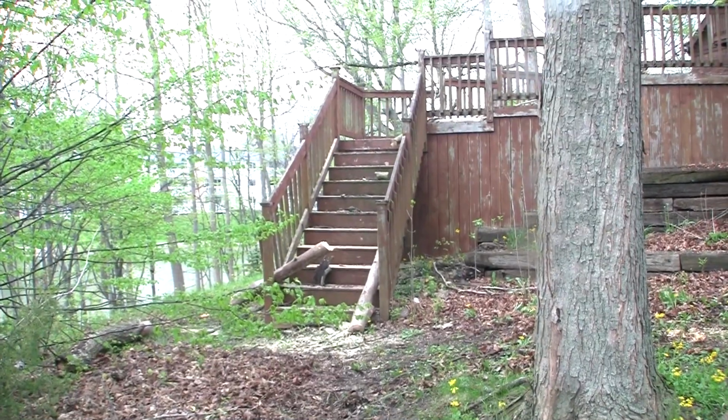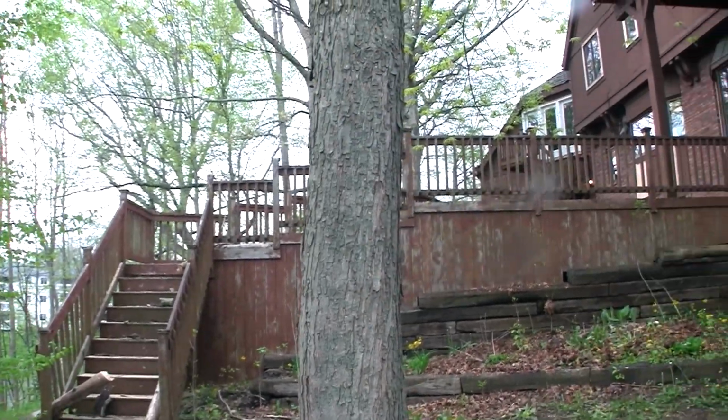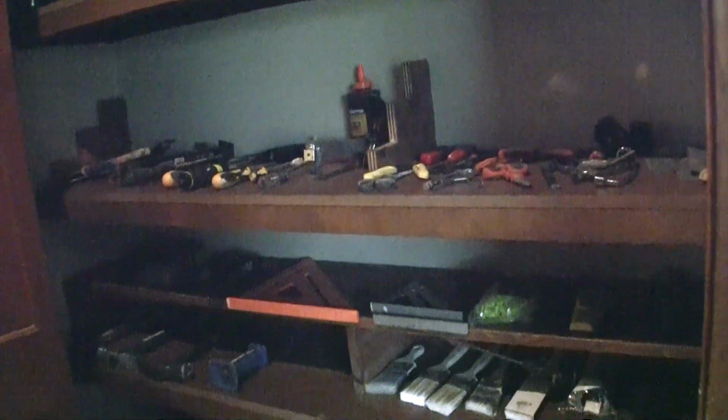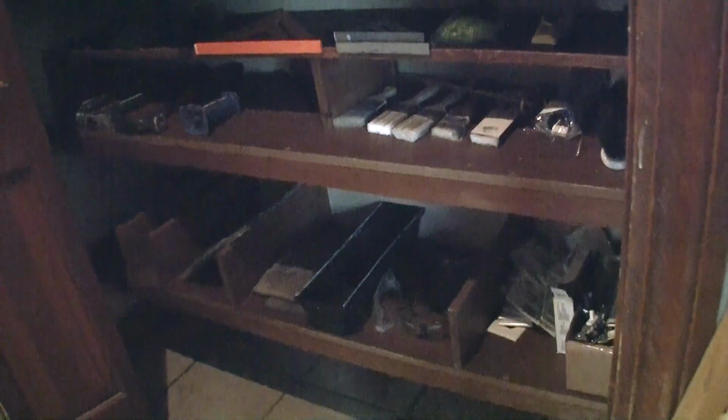Alright, so now we will be able to actually use the stairs going to our back porch. Most people keep food in their pantry, but let's see what Dave decides to keep in his pantry. Oh, it's a tool pantry. All kinds of different tools on all the different shelves. That looks very organized. I wonder if it'll look like that tomorrow. Very nice.